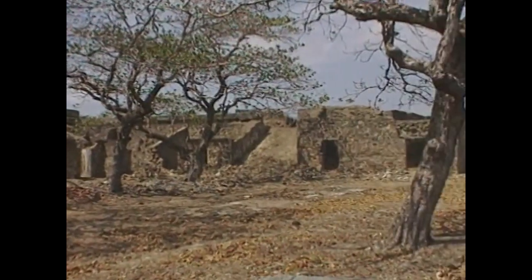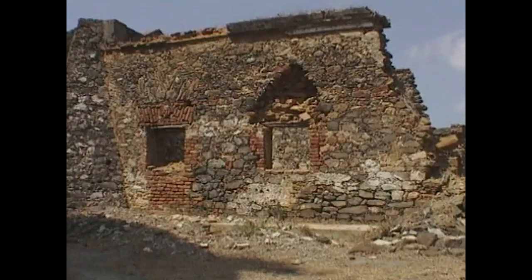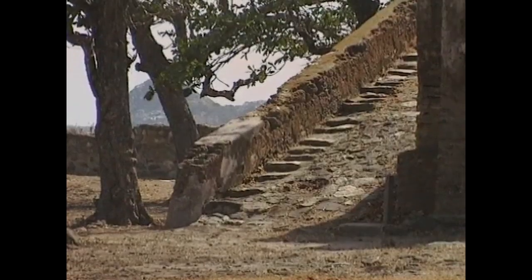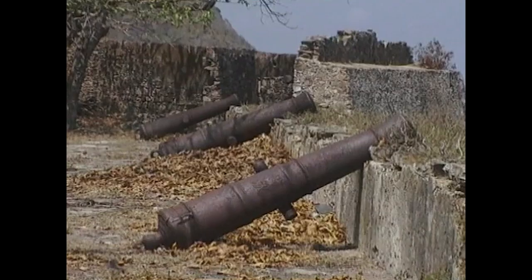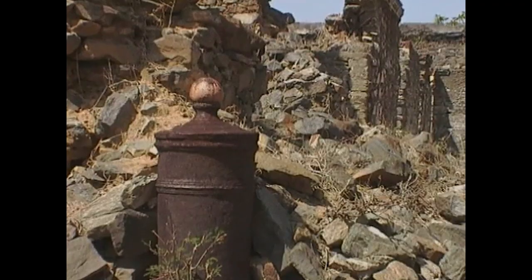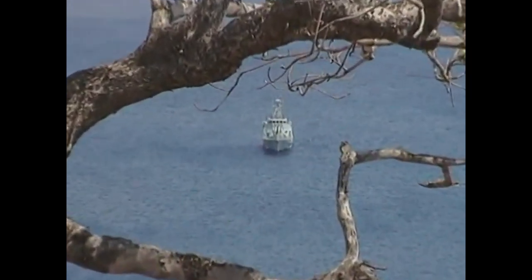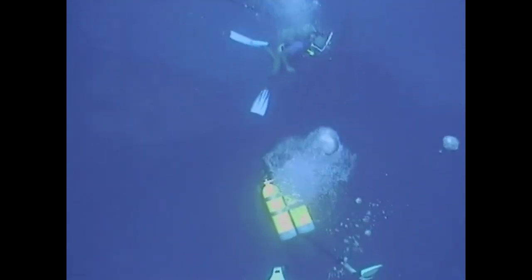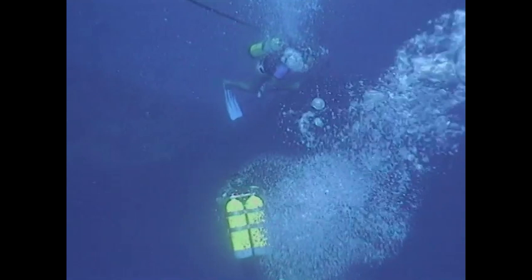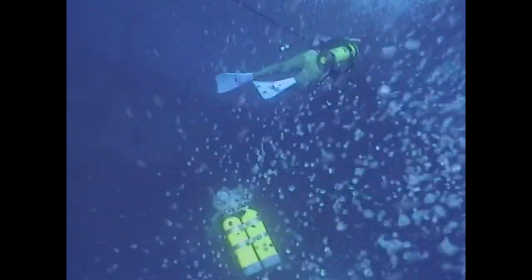When Portuguese occupation ended in the 19th century, the island came under Brazilian control. Today, it's a national marine park. Cannons once defended these shores. Now it's the task of the Brazilian Navy. In 1987, one of their corvettes, like this one, hit a rock and sank, fortunately without loss of life. It's now become a fascinating artificial reef, but at 60 meters down, well beyond the usual safety limit, it's only for experienced divers.